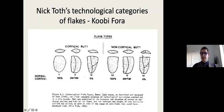And to get into this later napping sequence, where effectively you have no cortex on your flake, as well as telling you about napping sequences, it can tell you about expertise, because hominins have managed to reduce that core, removing all of the outside cortex whilst maintaining their flaking angles, and I'll talk about those in a moment, and to produce an end product that has no cortex on. So there's a certain degree of skill required to get there. So the amount of cortex on your flake can tell you about where that flake occurs in the napping sequence.